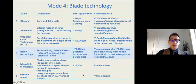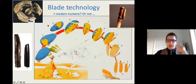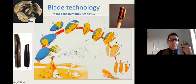Okay, now into blades and modern humans. The thing about blades is that this is a prepared core technology as well, but it's a different form of prepared core technology. And the object of blade production is to produce these flakes, which are long and thin. Both of these examples I'm holding up are from later prehistory, not Paleolithic ones, but they serve the same purpose, I think, in terms of the illustration. And again, this is another sea change in approach to raw material use.